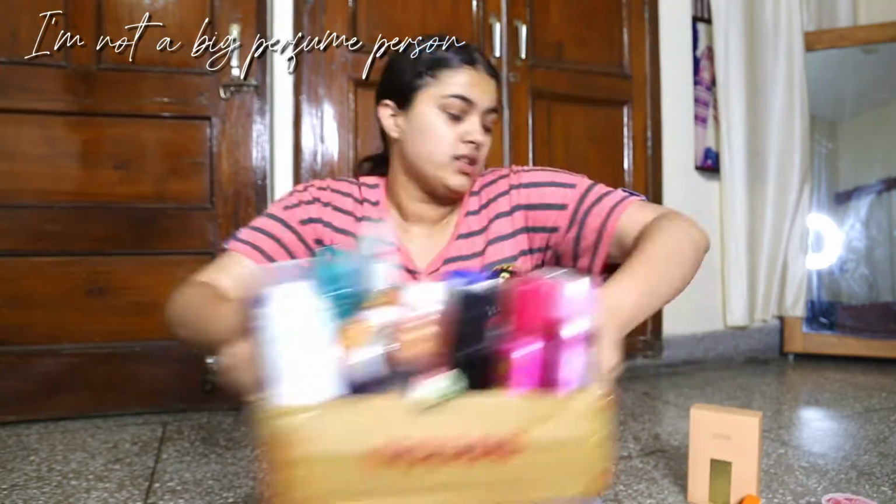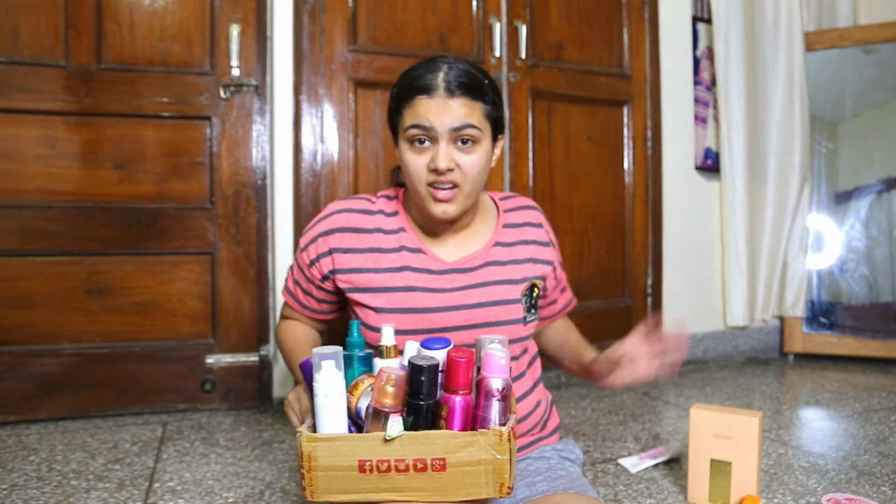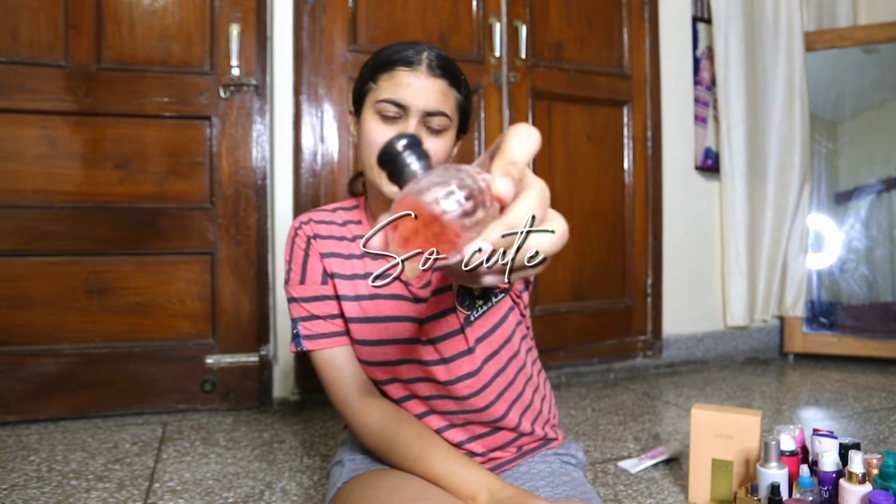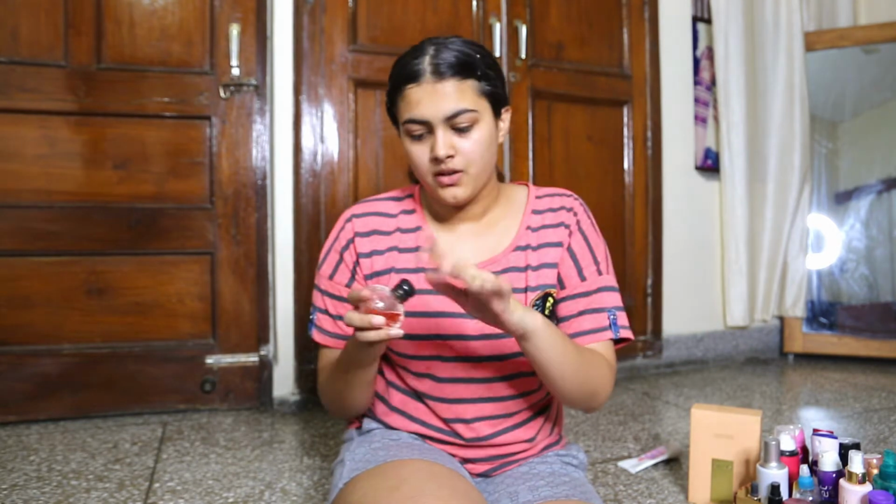Like, this is my perfume which I've never used, but I'm still not gonna throw it. I'm gonna use it. These are all of my perfumes which I rarely wear. I'm not into perfumes that much. I just wear one perfume always, which is this one from I don't know where it was from, but it's this very cute little pink bottle, and I absolutely love this. This is my favorite one.